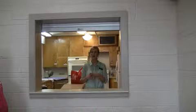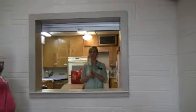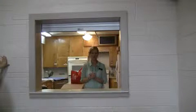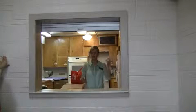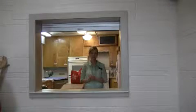The feature vegetable of the month is asparagus, and the feature fruit of the month is kiwi. So if you have your cards, you're going to get a bunch of asparagus and 2 kiwi to take home. We have 10 cards that have names filled out. Just come in here afterwards, and I have your fruit and vegetable for you.